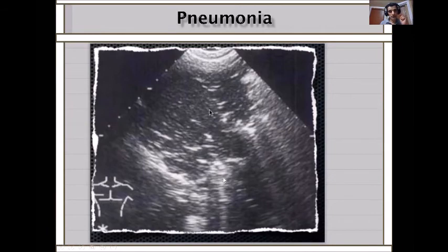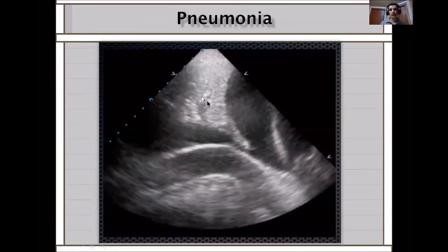Is it clear? Okay. Another pneumonia in here. You can see air bronchogram, some fluid in here. There is pleural effusion, pleural effusion, and pneumonia here. Very small size. This is a curvilinear probe. You can see the vertebrae at the back of the picture.